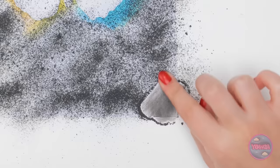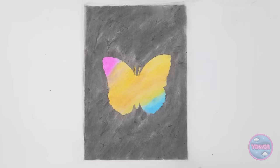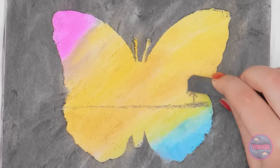Then I'll smudge it with my finger. It's gonna give a great effect. I'll take my time around the stencil. I'll use my other hand to hold it in place. I don't want to ruin it now. Now I can remove the stencil. But I'm not finished yet. I'll draw something inside the butterfly. It's a tranquil landscape. My turn!